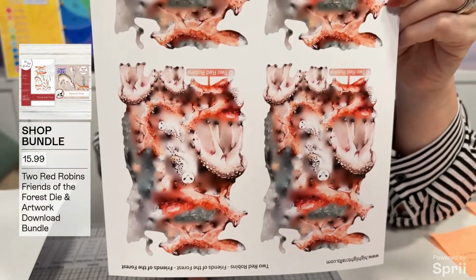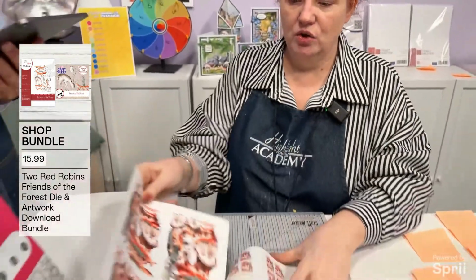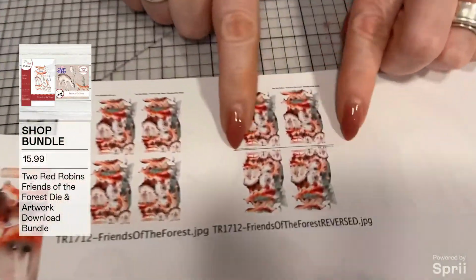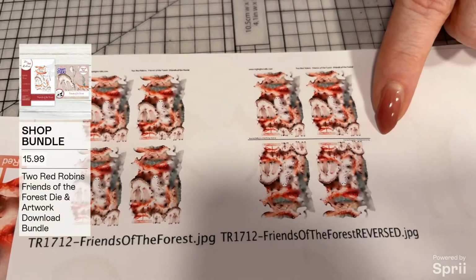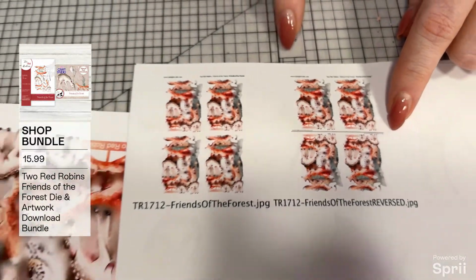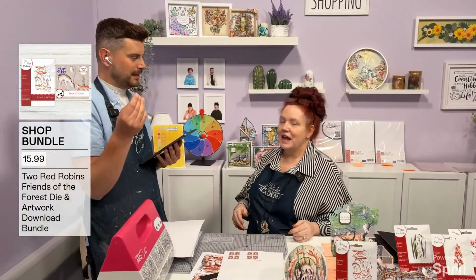Okay. So I'll show you that on the paper here. So that is what a reflection actually looks like. Now, if you look here on this one, you've got a reflection without a line, and then you've got one that's got that line across the middle. And it actually says on there, score and fold on this line, okay? You score it and fold it, place your die over the top of it, and it actually cuts out the images, and they're then double-sided. Yeah, it kind of bonds them together, doesn't it?